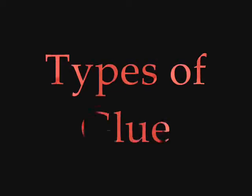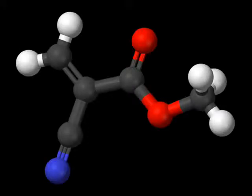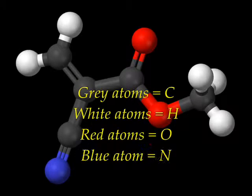And now for a little background on the types of glues. Cyanoacrylate is the generic name for the organic compound methyl 2-cyanoacrylate. It has the chemical structure C5H5NO2. Cyanoacrylates are known as instant adhesives since they work rapidly. We will go more into this later.